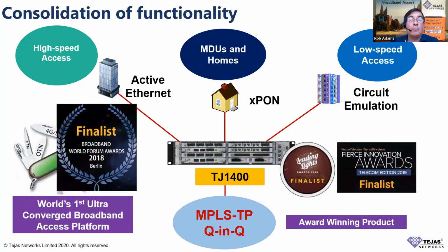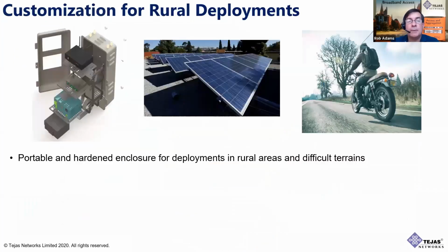So we actually have a single device that does this stuff. I'll go over it toward the end. Just wanted to point out that we've won multiple awards over the last couple of years for the level of integration that we have. Even in some countries on the same device, we do LTE, fixed wireless as well. Not in the Americas today, but outside the Americas, in the same device we have that, and hopefully one day we'll bring it here.